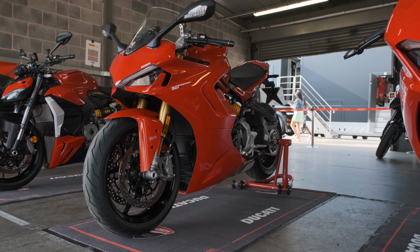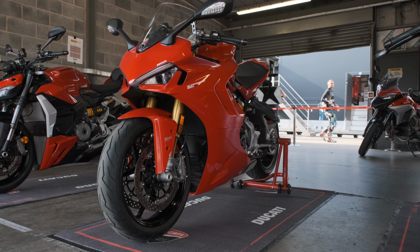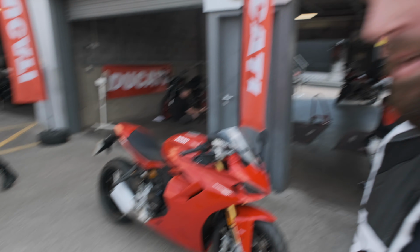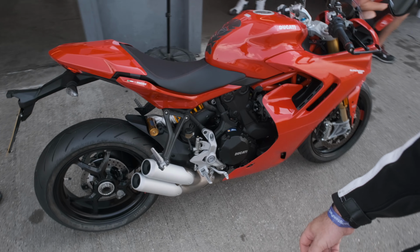The seat's quite low. I actually got cramp in my thighs riding this, which I'm an old man, so these things happen, but I've never had it on a track day. But yeah, it's a cool thing. I just prefer it on the road to the track, which I think is probably fair enough. It feels a little bit out of its depth on track at my low, slow pace.